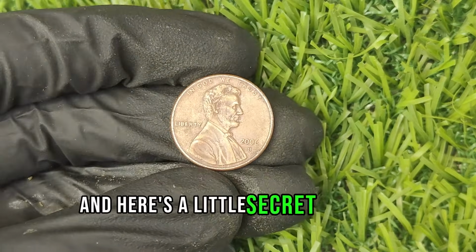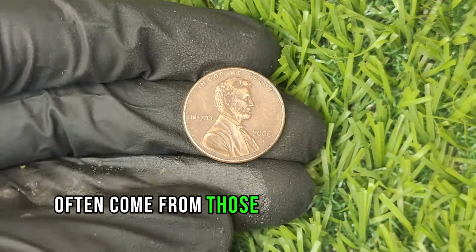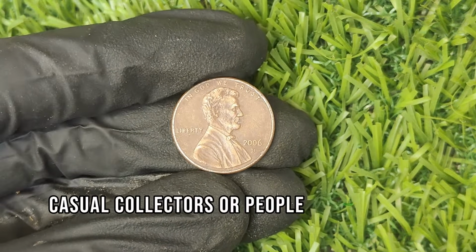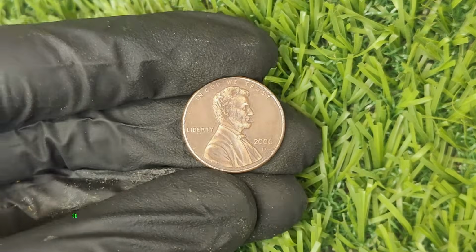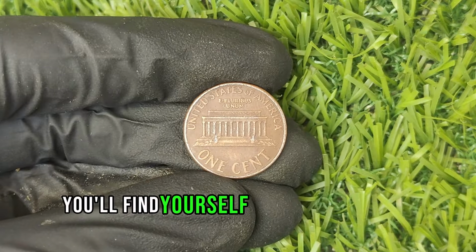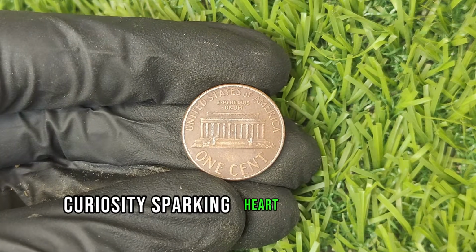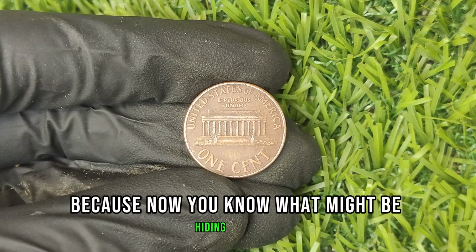And here's a little secret that the experts know. The most valuable finds often come from those who least expect it. Retirees, casual collectors, or people cleaning out old boxes have stumbled into fortune simply by paying attention. So maybe tonight, after this video ends, you'll find yourself reaching for that old coin jar, curiosity sparking, heart racing just a little faster. Because now you know what might be hiding there.